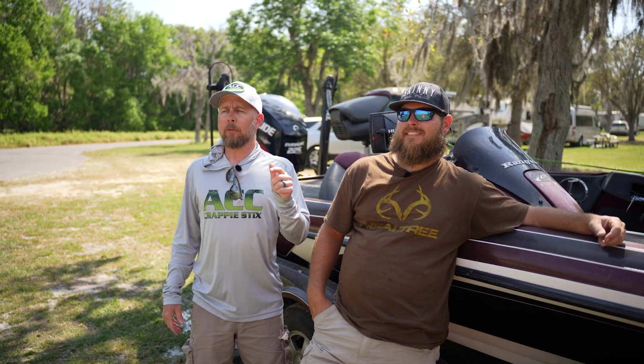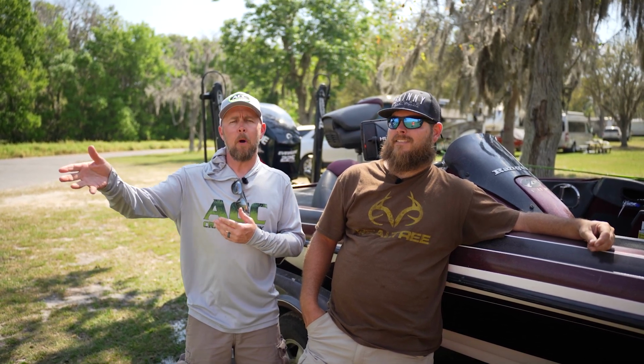Wrapping up our day on Lake Rosalie. It's part of the Kissimmee Chain. We thought it was gonna be a really tough day. The winds are blowing over 20 right now. We thought we were gonna do some open water live scoping. That got really hard. We couldn't do it in the wind, and we didn't know if there were still fish shallow in the weeds. Went in there and caught some big ones.